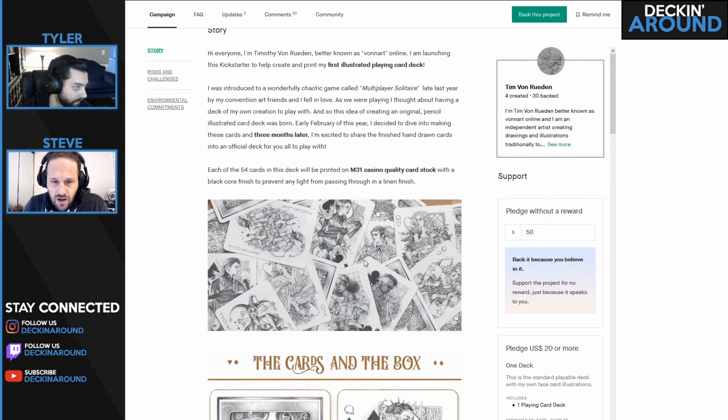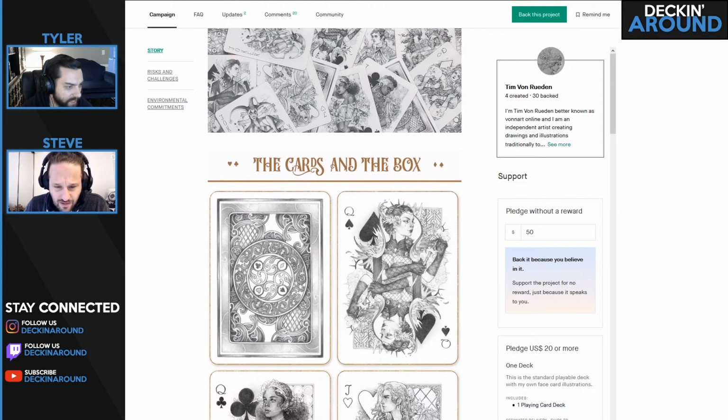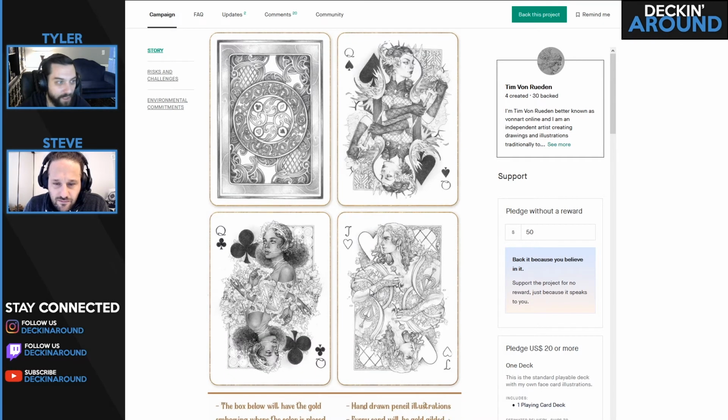It's not even on an M31 casino quality card stock, so who knows where it's from. Oh yeah, this is one I remember, the printer's farther down, and it sounds like it's either going to be a small printer or someone outsourcing to another printer, but still not using USPCC. And what is it with just black and white cards now? I think the style here for him is very much pencil drawn and shaded, so I can kind of get that, but it's still visually hard to distinguish between hearts and spades if there's no coloration difference.